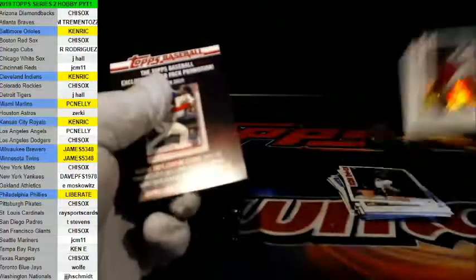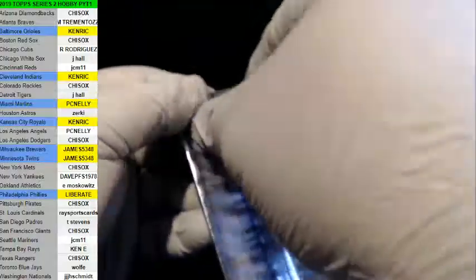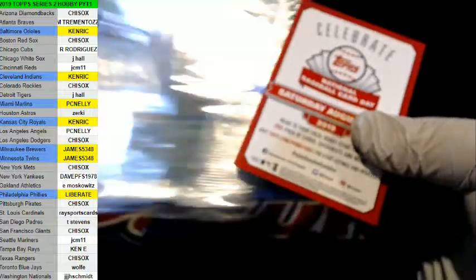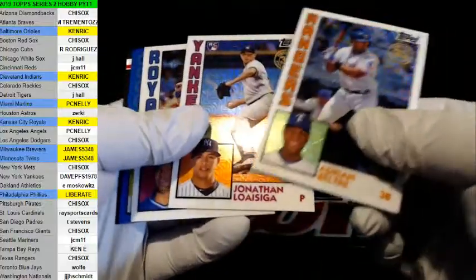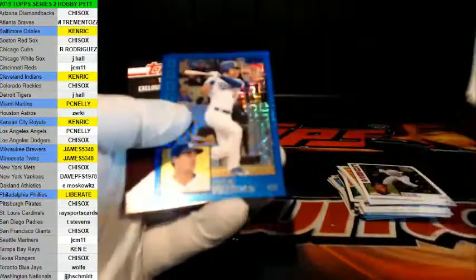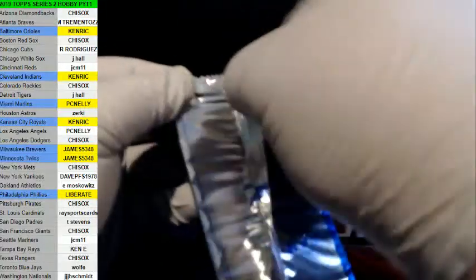Ernie Banks, Anthony Rizzo, Tony Gwynn, and Tuki Toussaint. And why are they going to put them in there, Chai Sox? Because shady breakers were opening them for themselves. Adrian Beltre, Jonathan Lasagia, George Brett, and Cody Bellinger, blue for the Dodgers. I was one of them. 115 of 150. I thought it was a bonus for ordering the product. I didn't realize it came with the product no matter where you bought it.